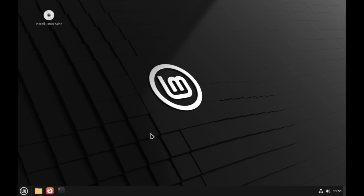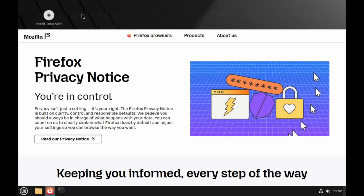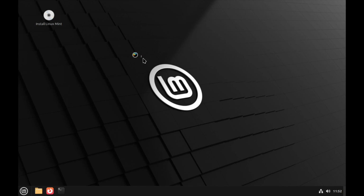Okay, as you can see, I booted into the system. In the top corner, you can see a button with Install Linux Mint. Right now, I can test Linux Mint without installing anything on my system. It is running off the USB stick, so it will be pretty laggy. I recommend you to just install Linux and follow my steps.